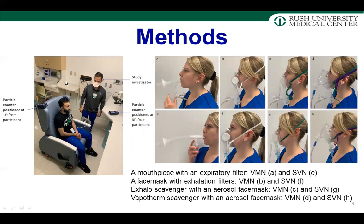Here to the left is a photo of our study setup. This study was performed in an ICU room where two particle counters were placed at 1 and 3 feet from participants to continuously monitor aerosol particle concentrations of 0.3 to 10 micrometers in size. One investigator remained in the room while wearing an N95 mask. The participant wore an N95 mask before and in between the use of different devices and interfaces.